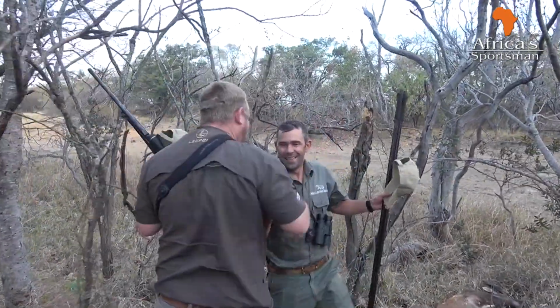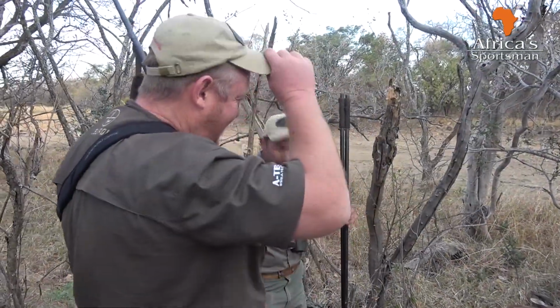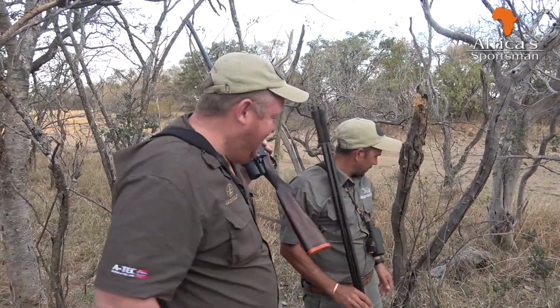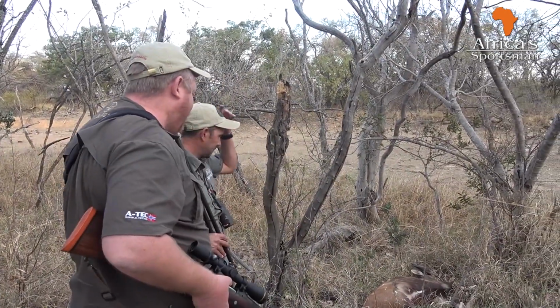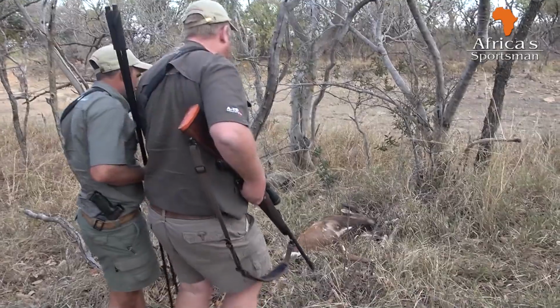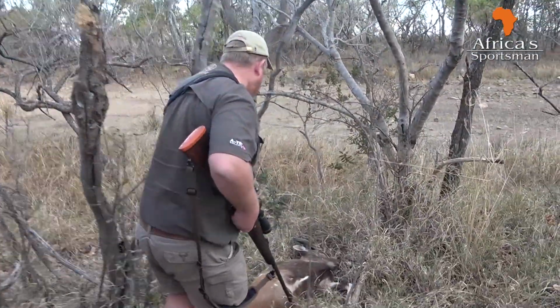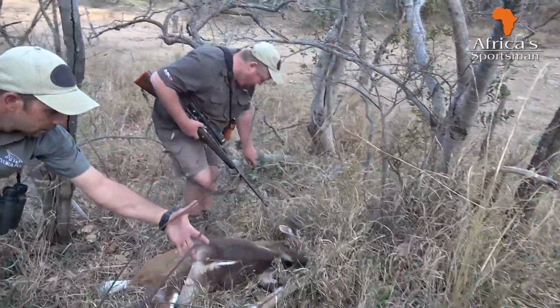Yes, it's done. Well spotted, man. Well spotted in that clearing. It looked like an old ram from here. It looks quite worn down. Let's have a look. You did check him, man? Yeah, let's check. You can step him again if you want to. The shot was a little far back, but I think with the angle, it saved me.